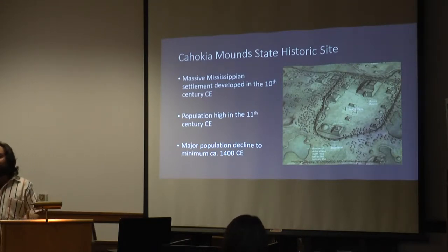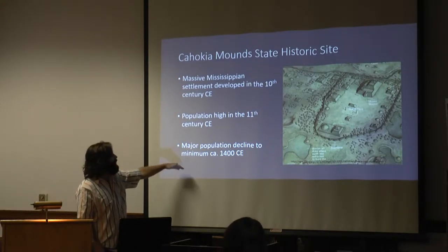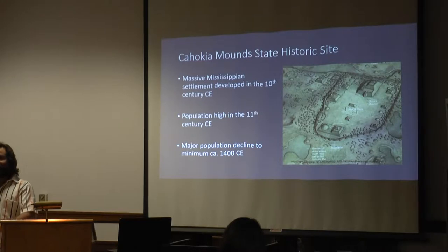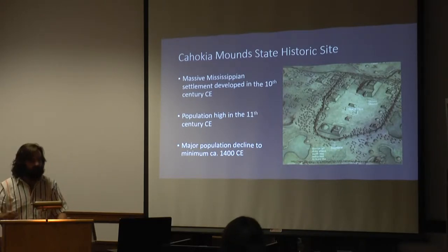On the order of decades, it began a population decline that was particularly severe, and it continued to decline all the way to 1400 CE, which is where we have this minimum, and that's where the book closes. The archaeologists pack up their bags and say, okay, that's Cahokia, and that's where the story stops.